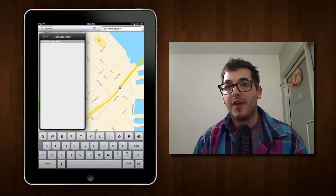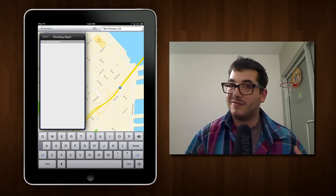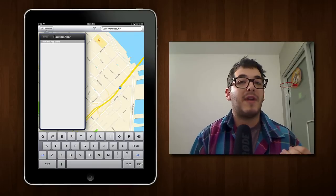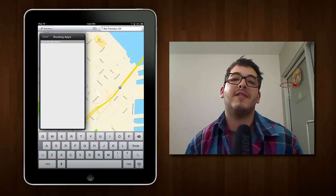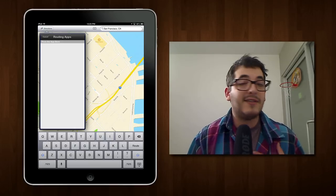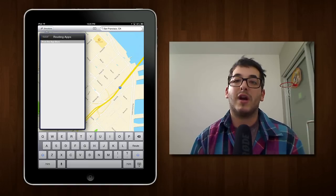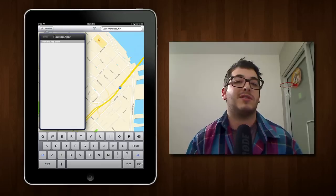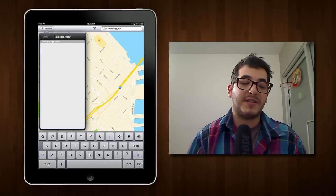Now, it's pretty cool that Apple's allowing third-party apps to integrate into Maps, but it's really a bummer that they have stripped out one of my favorite features, which is public transportation directions. Leave me a comment in this video if you feel the same way. I used to use that all the time, especially if I'm in a city for the first time. It gave you some great options, told you where you're going to transfer, told you when you'd arrive, and now it is gone from Maps in iOS 6.